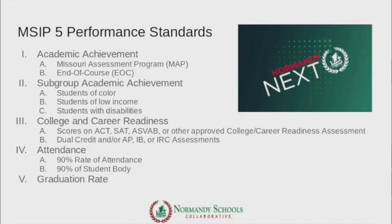What the state is measuring, or what they're hoping for, is that 90% of the students will be present 90% of the time. And that's a metric that's really important for our accreditation status. And then lastly, they are looking at our graduation rates. So the MSIP performance standards look at all of these things, and they're also looking for improvement over time.